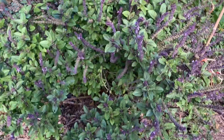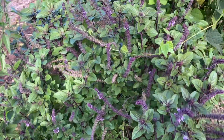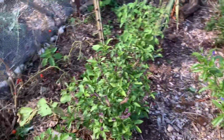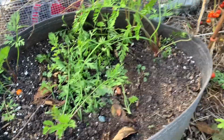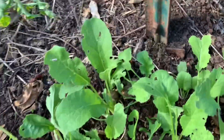This is my African blue spice basil, and it's still going. This will go until it freezes. When we get to freeze, it'll just go bloop. So I actually need to cut some of this off and start to propagate it for next year. Over here, these are the carrots I planted last month, and here's some parsley, some Thai basil. Here are radishes that are growing up that I planted a little while ago as well.